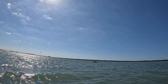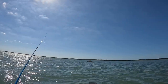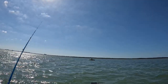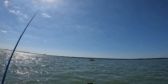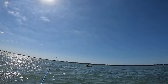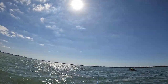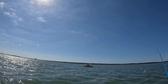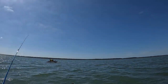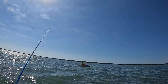Oh, he got another fish on over there. Let's see if he reaches for his net, or if he just boat flips. Oh, he's going for the net. That looks like another good fish, maybe. That looks like another good one. Good job, dude. He's over here killing the giants. Oh yeah, that's a nice fish.